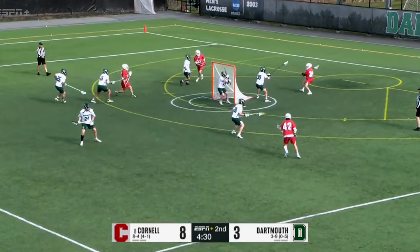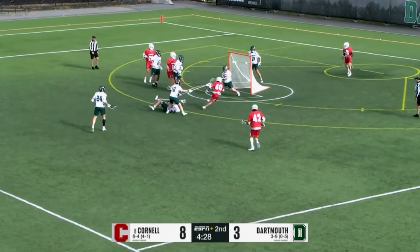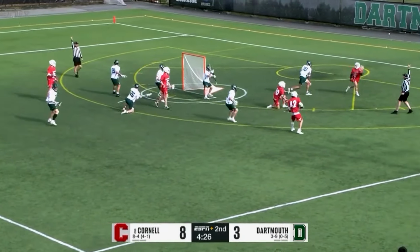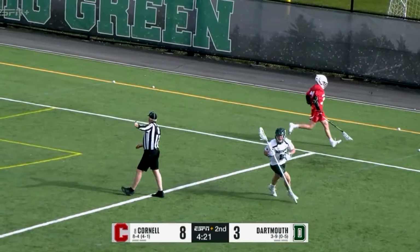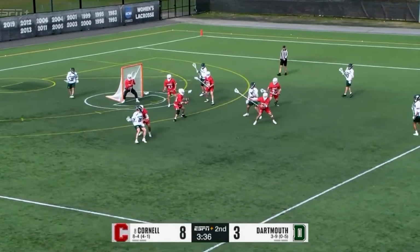Works down low. Goldstein looking. Quick feed towards the front, gathered, and Cadigan sends it towards net. Morell's able to get a piece as the shot clock resets. Ball comes loose over the end line. Possession will go to the Big Green. Bonnie looking for some space.